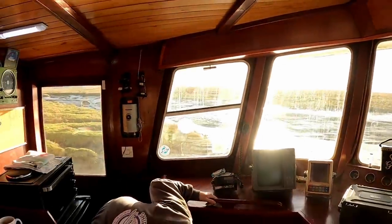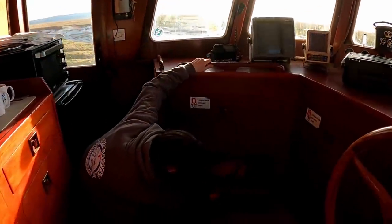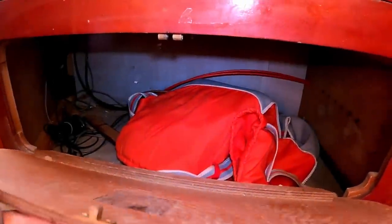So I'm going to apologise about the lighting, guys. Oh, look! There's a life jacket in the life jacket drawers. That hasn't even got a sticker to say life jacket. It's in the wrong drawer.